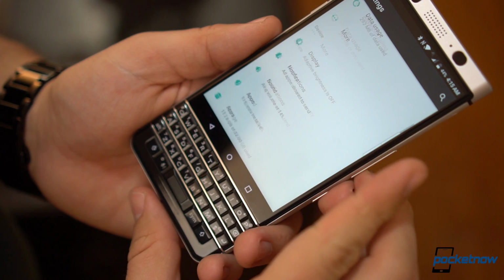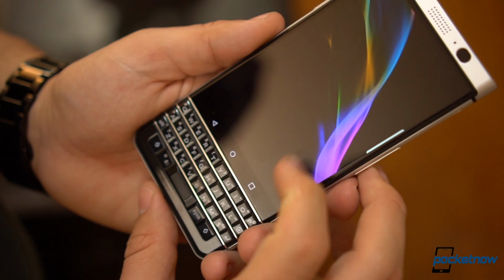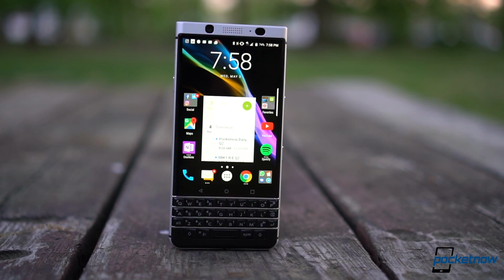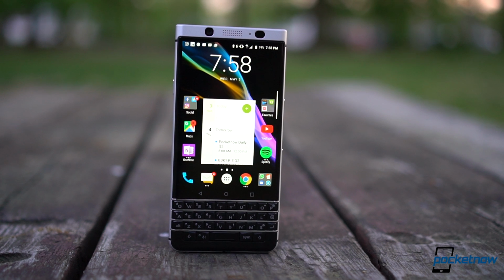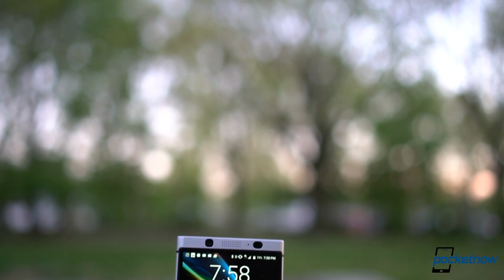The fact that this phone is already running the latest version of Android is a good indication that my complaints about software will be ironed out soon. Because in absolutely everything else, this is going to be one phone I will have a hard time putting away.